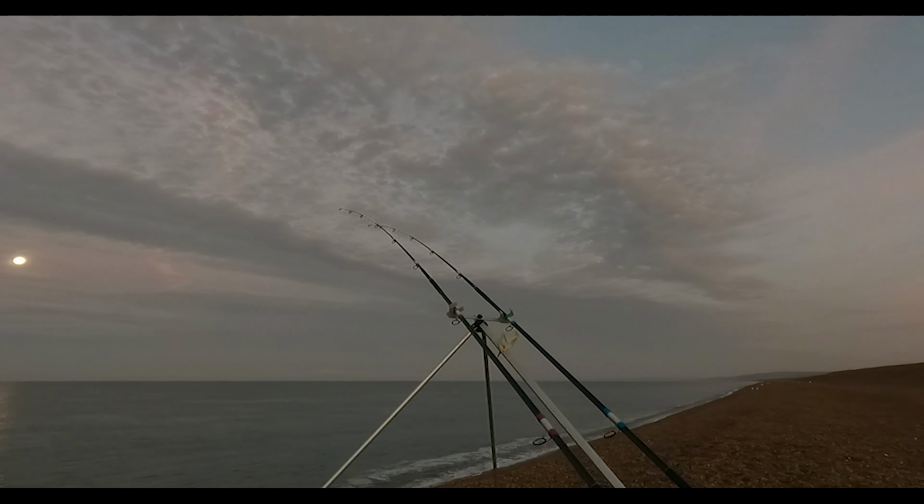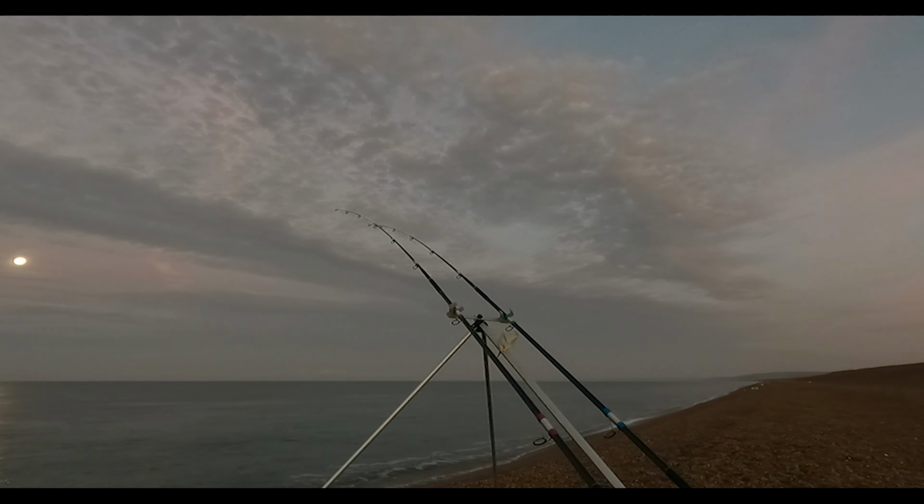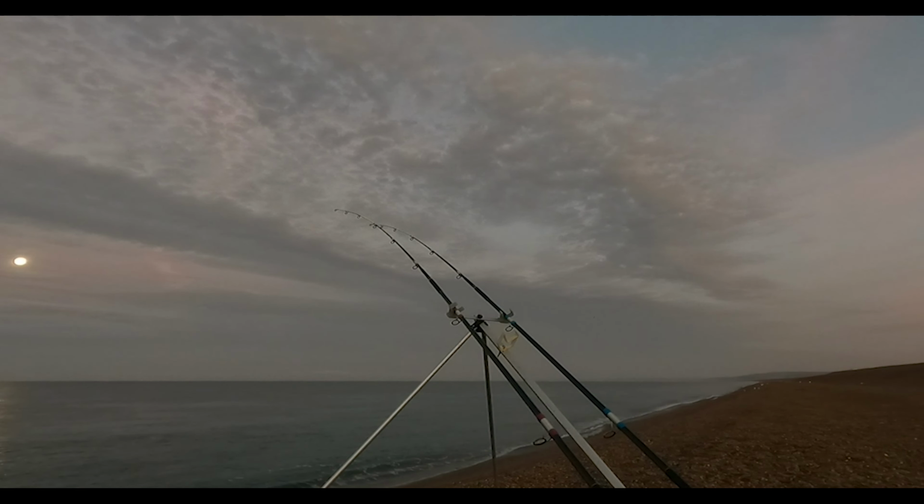Welcome back to the beautiful Chesil Beach here in Dorset. As you can see, it's morning. Unfortunately, last night I fished till about midnight and it was dire. I had about two little bites and I just thought I'd save my bait and have a few hours first light. As you know, it's my favourite time to be on this beach, and if I've got a chance, it's now, in my opinion.